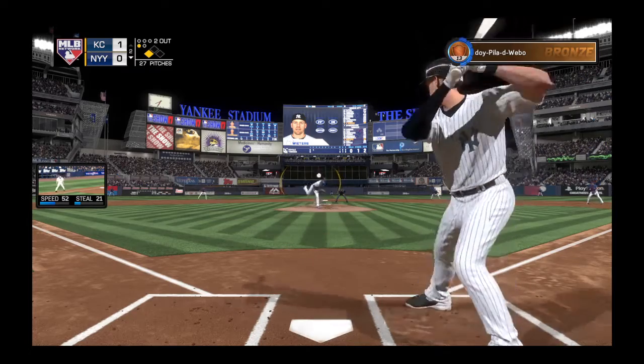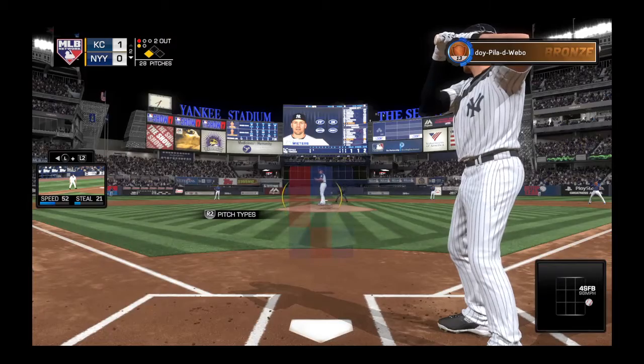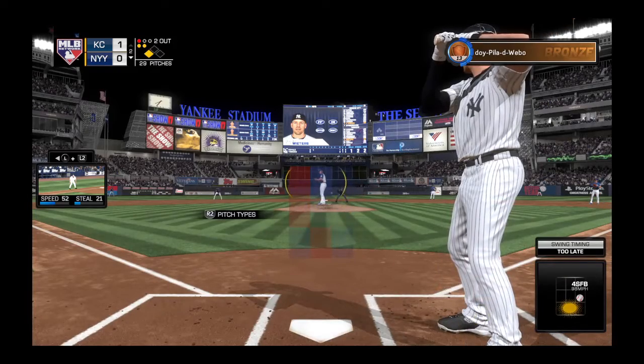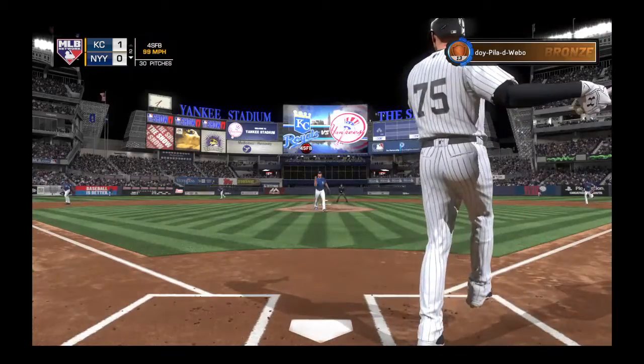Wieters awaits the 0-1. Thought he had the inside corner that time, but it missed for ball 1. He's set. Here comes the 1-1. Swings through it for strike number 2. Here's the 1-2 delivery. Swing and a miss, and that ends the inning.